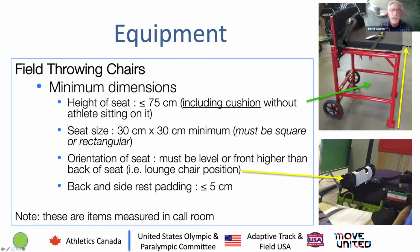The orientation of the seat must be level, or the front should be higher than the back of the seat. And we usually know what the front or the back of the seat is because athletes are told, usually through the technical package, to put one of their numbers on the back of the seat. So we know that's the back. And throwing chairs can have a backrest and side rest padding, but the padding can be no greater than 5 centimeters. Now, remember, that's the padding only. That doesn't include the frame or the metal part that might be part of the padding, if you will.